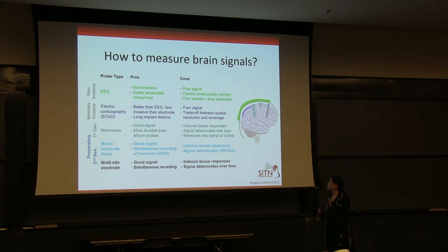But the problem is, as you'll see, I have this huge table. I didn't really go into a lot of the pros and cons of them, but I want to bring your attention to the column of cons, where we see that all of these penetrating electrodes induce a significant tissue response, which I'll talk about more, but more importantly, the electrical signal that we're trying to measure deteriorates with time. So essentially, these electrodes can't work for more than 1 year if we're lucky. In most cases, it's 4 months. Really, this will depend. We've had electrodes that can work up to 5 years, but like any medical device, we want it to last decades, especially if it's implanted in your body.